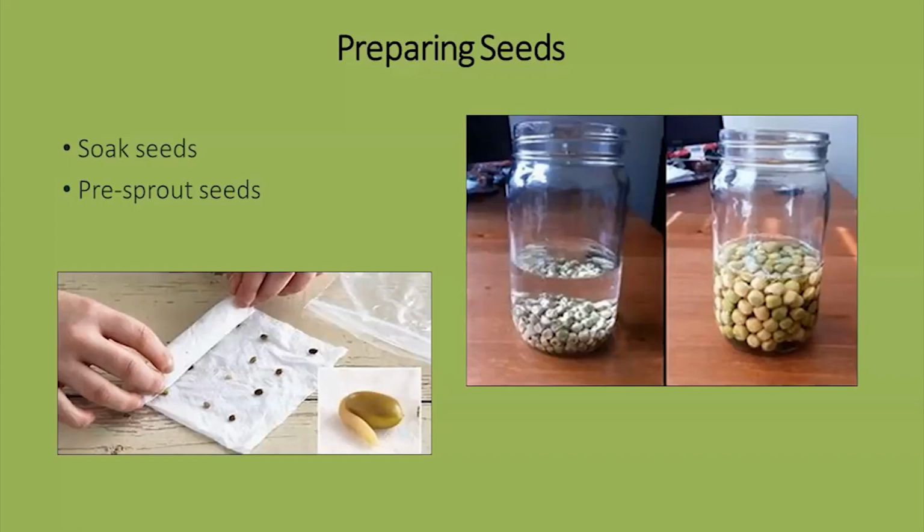And if you think maybe your smaller seeds like your root vegetables or the broccoli family need to be sprouted, you need to pre-sprout them, or if your seeds are older and you're not sure whether they're still viable, you might want to pre-sprout those seeds.